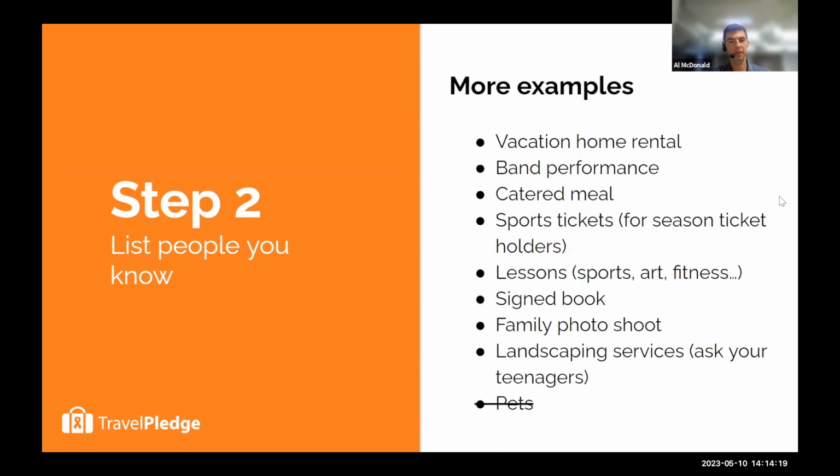More examples: vacation home rental, a band performance for those who are in a band, catered meal from a chef, sports ticket from a season ticket holder, lessons, a signed book, family photo shoot, landscaping services, great way to engage teenagers. I put this here, do not auction pets. We see that sometimes in some auctions. This is kind of a no-no in terms of you don't have any way to vet the winning bidder's ability to take care of an animal. So that's a bit of an aside, but important to remember.